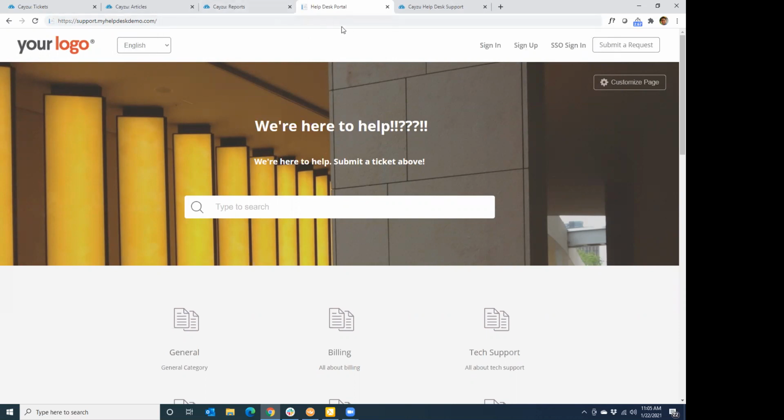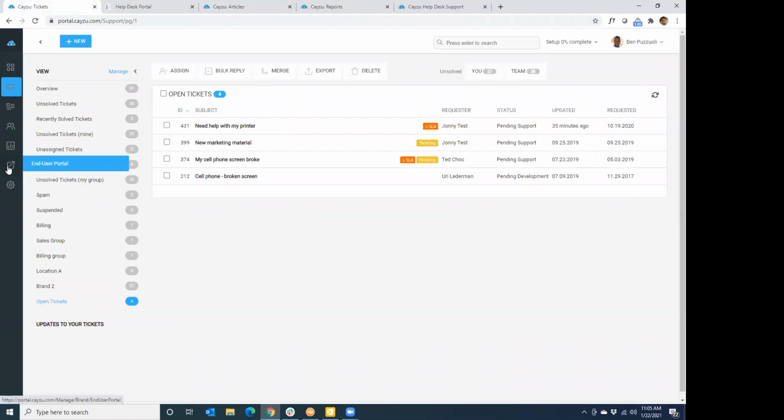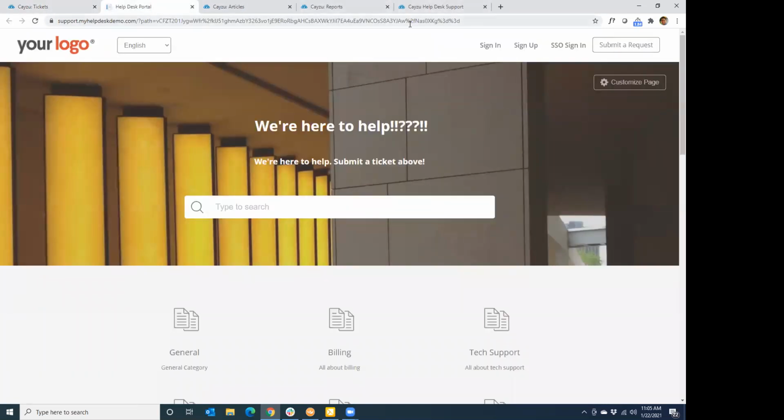Now, to get into the customize mode, I'm going to close this page and navigate back into the agent portal, because I just realized I forgot to show you guys that. So when we initiate the end user portal from the agent portal, it will put it into a unique URL. This unique URL puts you into customize mode. This is not something you'd give out to your customers.